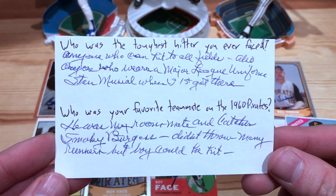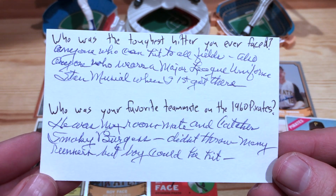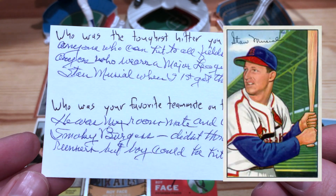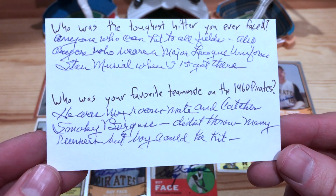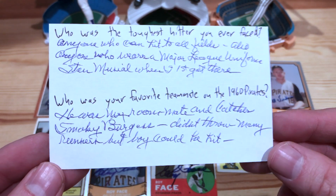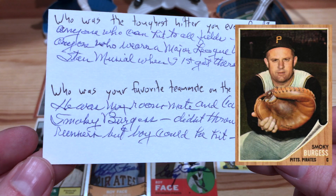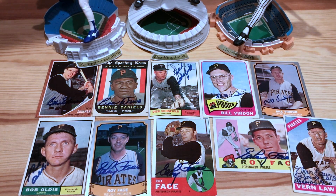Who was the toughest hitter you ever faced? Anyone who can hit to all fields. Also anyone who wears a major league uniform. Stan Musial, when I first got there. And then who was your favorite teammate? He was my roommate and catcher, Smoky Burgess. Didn't throw out many runners, but boy could he hit. That's pretty awesome. So he signed us on that.